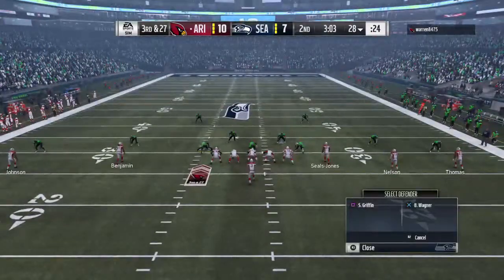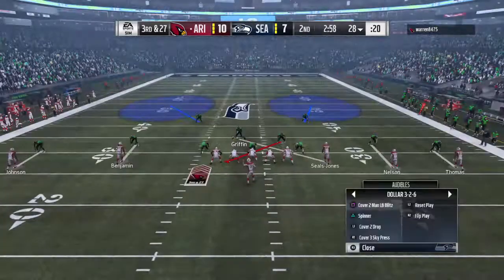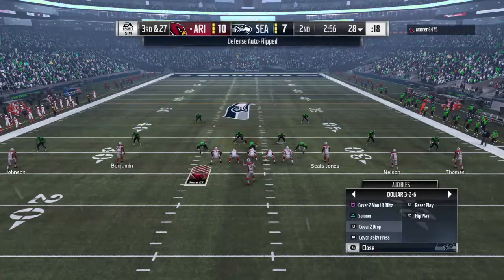Gone, gone! All right, now, lucky 56. Lucky 56.